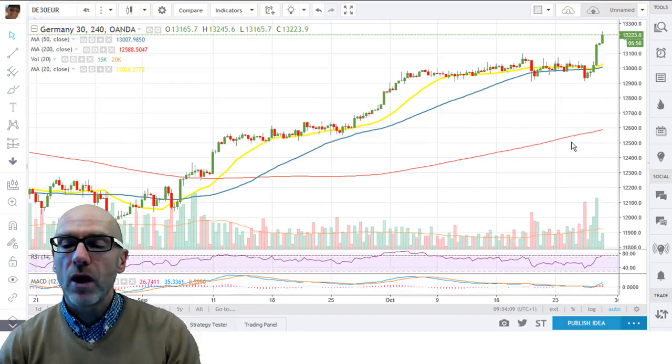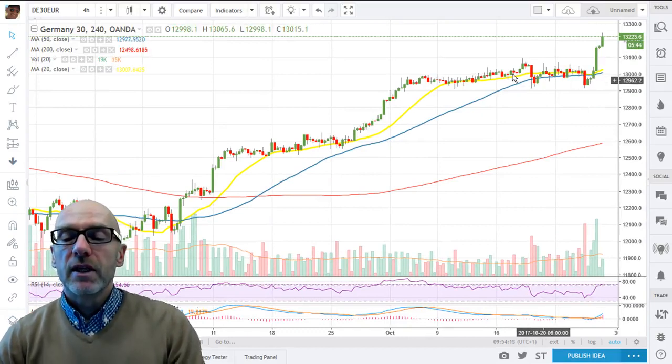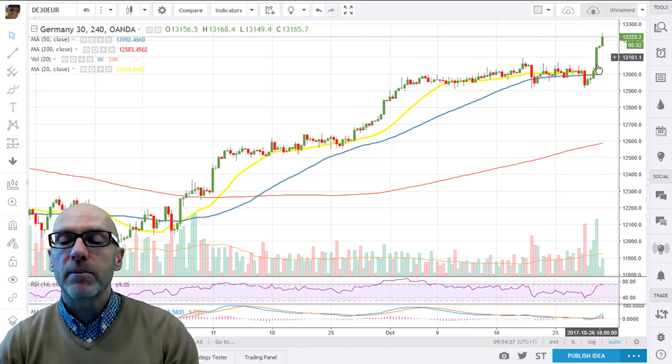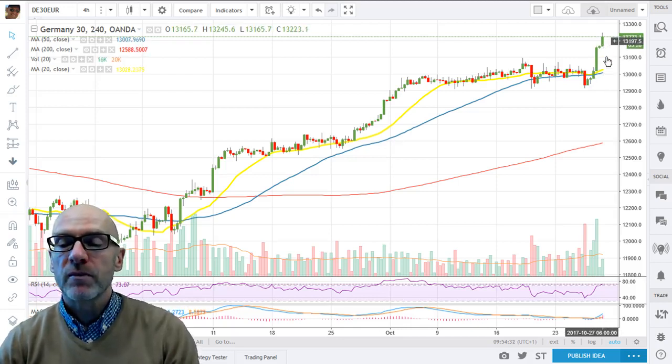On the 4 hour, a very positive movement away from the moving averages. The index, as I said, had gone sideways for some time. That allowed the moving averages to catch up, and then as they started to move up again, we got the trampoline effect off the two moving averages, the 20 and the 50. That's a very positive movement.